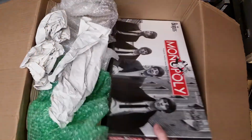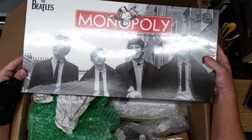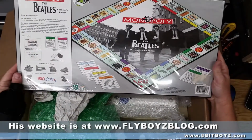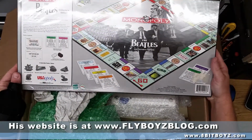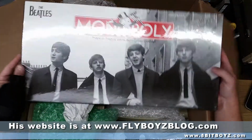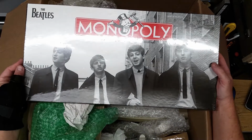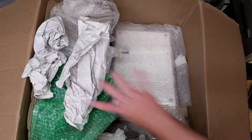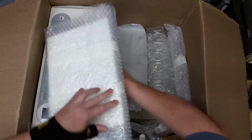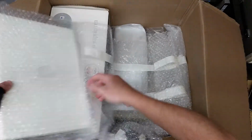Interesting. Unopened Beatles Monopoly. Well, my brother's also very big into board games, a lot of the advanced type games, so I'm sure there's a little bit of a backstory to this or something, but that's cool. You can never go wrong with Monopoly. He just told me the other day he was gonna put this in here, asked if I was interested, and I believe this, yeah.